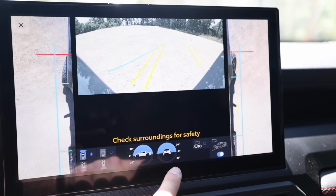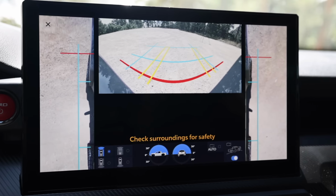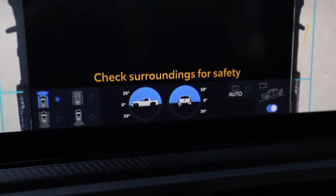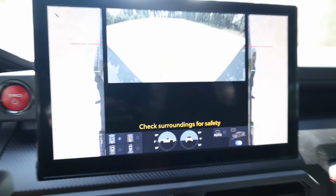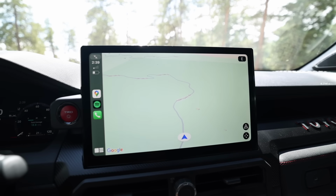If we turn on this little off-road area here, you can see front and rear. It's showing you kind of like where your drive lines are. It's also showing you the angle of the truck, all your different pitches. I haven't really used that much, but it may come in handy in the future.